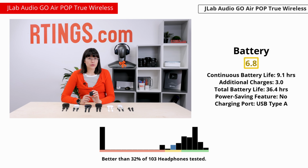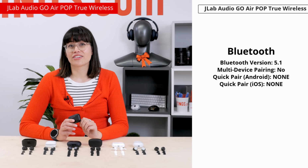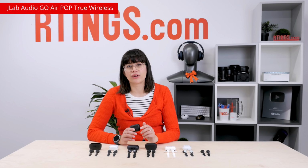9 hours of continuous battery life is more than enough to get you through most workdays, and while they're no Sony XM5, they do a decent job of passively isolating against external noise. The only caveats are the lack of Bluetooth multi-device pairing and a control scheme that can be confusing due to the lack of audio feedback when inputting a control.